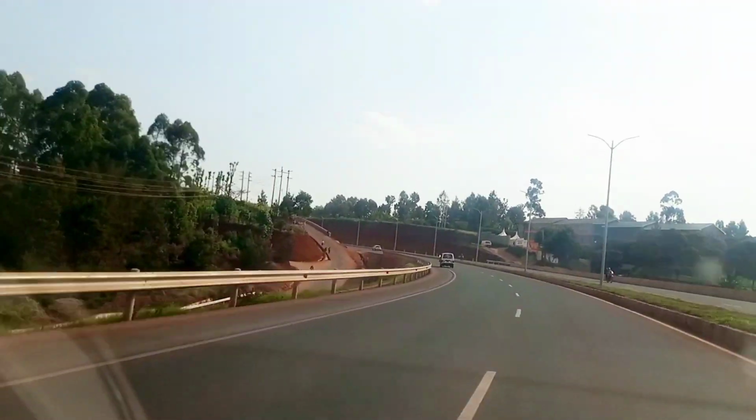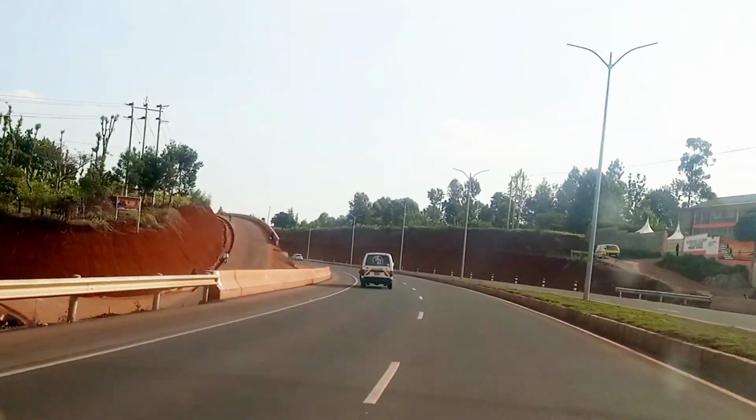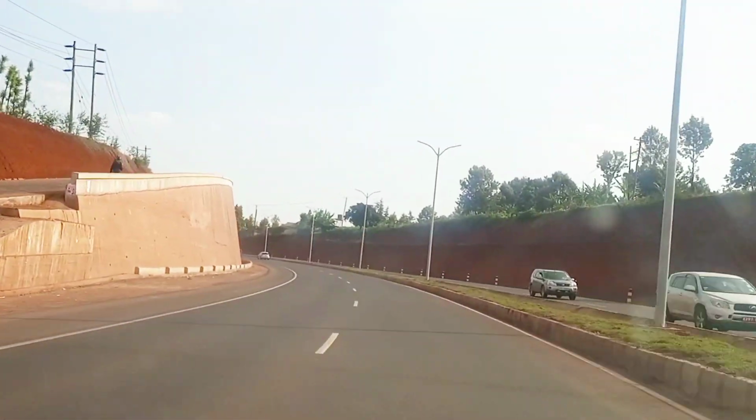The Western Bypass project has been expanded to include service roads, walkways like the one we can see here, and a total of 6 interchanges in each of the 6 townships.